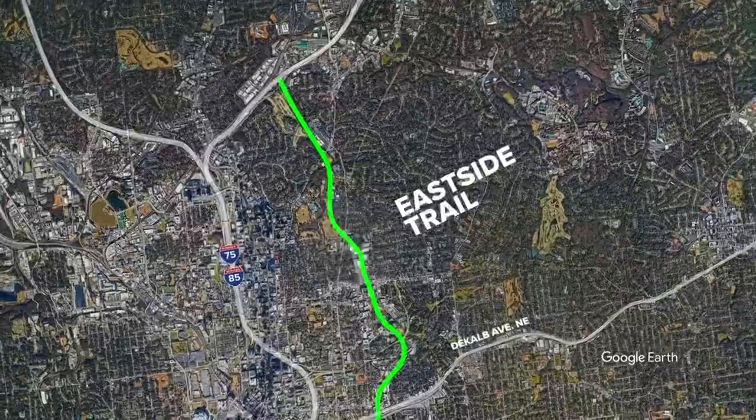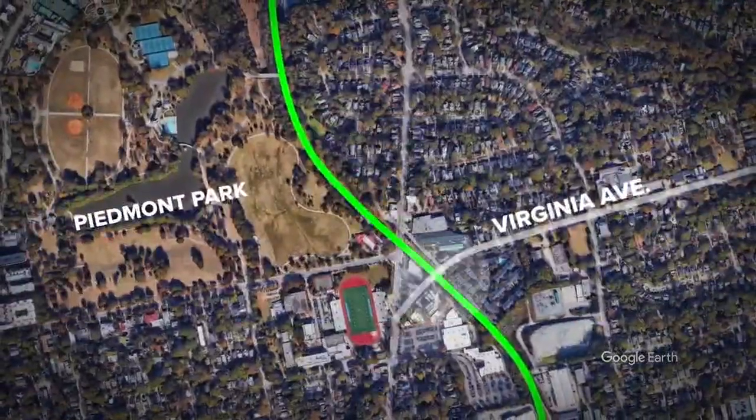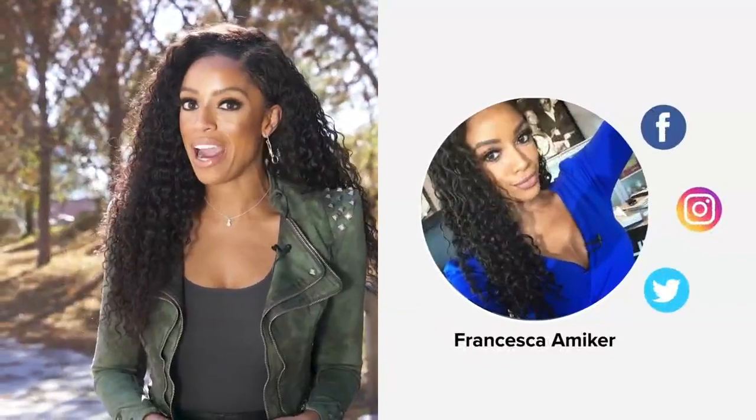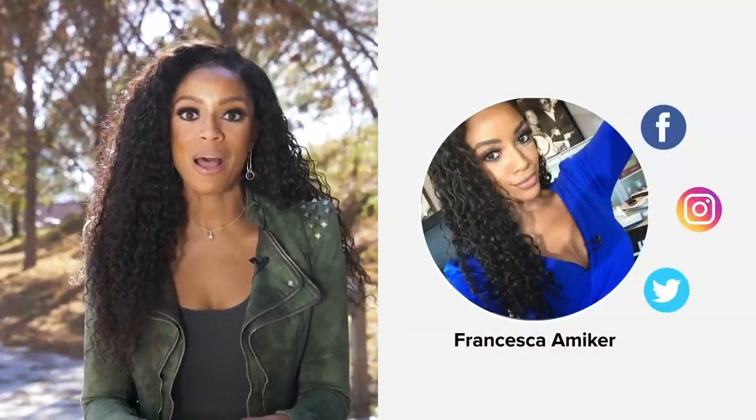You can find it on the East Side Trail under Virginia Avenue. So let me know what you think. It doesn't have to be street art. Maybe your favorite spot is down the street from your home or a great view. Connect with me on Facebook and Instagram and share your favorite Instagram spots in Atlanta.